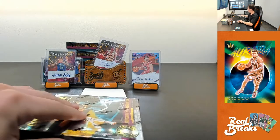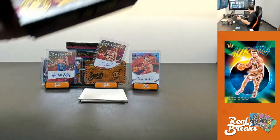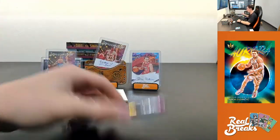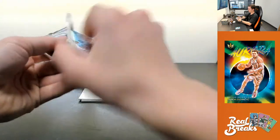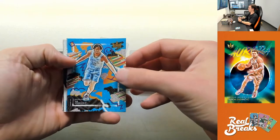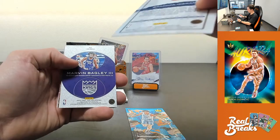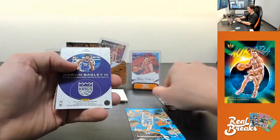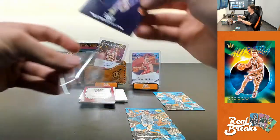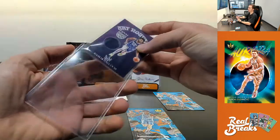Go here, box number 4, halfway point. And there's another Ja Morant base, Vucevic, Brandon Ingram out of 49 on that one. And we've got Art Nouveau, Marvin Bagley for the Kings. Sacramento Kings going to Rob.